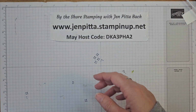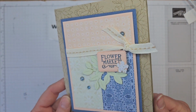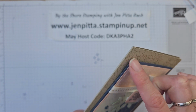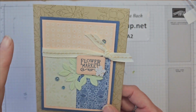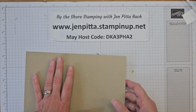So I'm actually going to copy a card I got from Amy Coombs. This was one of the ones I got in Mexico as one of my swap cards. So I'm going to copy this one, but we're going to use different pattern paper. And I had to use a retired die, because it's the only Misty Moonlight cardstock I have in my vicinity, so we had to go with it.